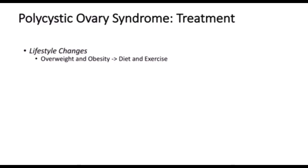So now that we know some of the symptoms and some of the risks and some of the diseases associated with polycystic ovary syndrome, what are some of the treatments we can give to these patients? Well, one of the first things we like to focus on are some lifestyle changes, because as I mentioned before, a large amount of patients with this syndrome are overweight or obese. So we like to try to change some of those parameters. So we like to get them on a diet or exercise, just to try to reduce their BMI, reduce their weight, and to try to normalize their insulin tolerance and glucose tolerance.